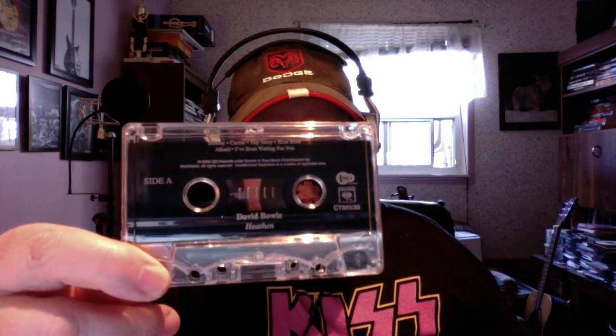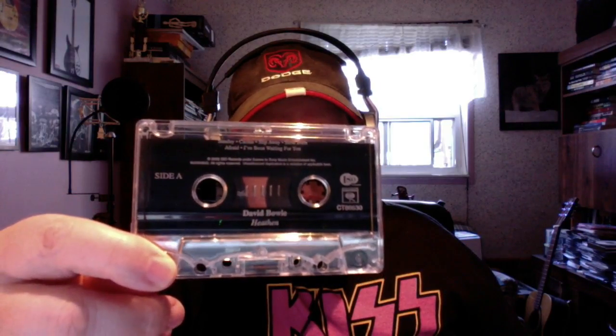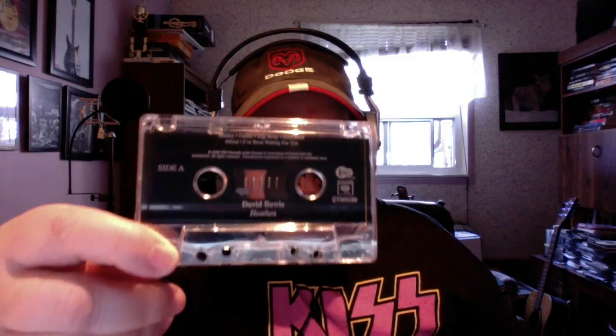Don't have too many Bowie. As you can see, I only have that and this. This is Heathen. Really good album. I really like Heathen. I know it's not looked upon fondly by some Bowie fans, but I think it's a good record. It has a few guest appearances by people like Pete Townsend and Mr. Foo Fighters himself, Dave Grohl. It's a good album.